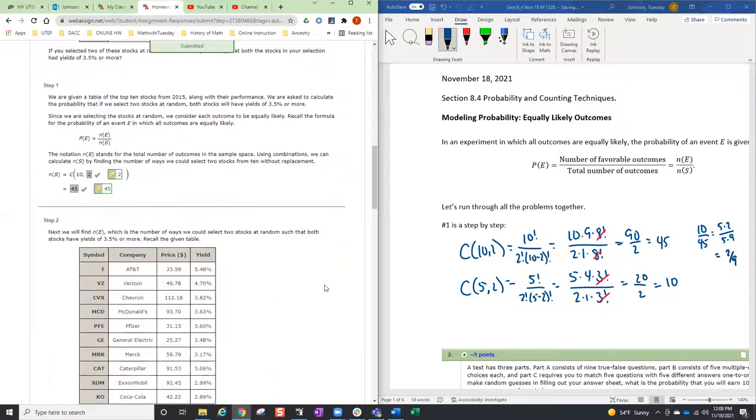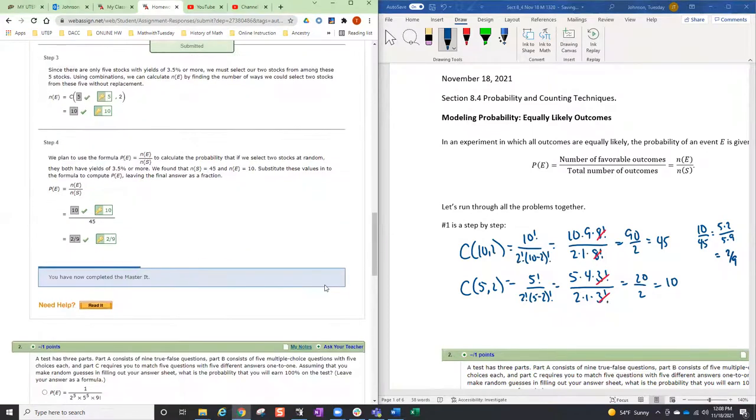And we have completed the master it. So it's really taking you step by step. And this is a great first problem because it's, oh, look, I could do this now and I don't have to see myself. Oh, I do have to see myself. That sucks. Okay.